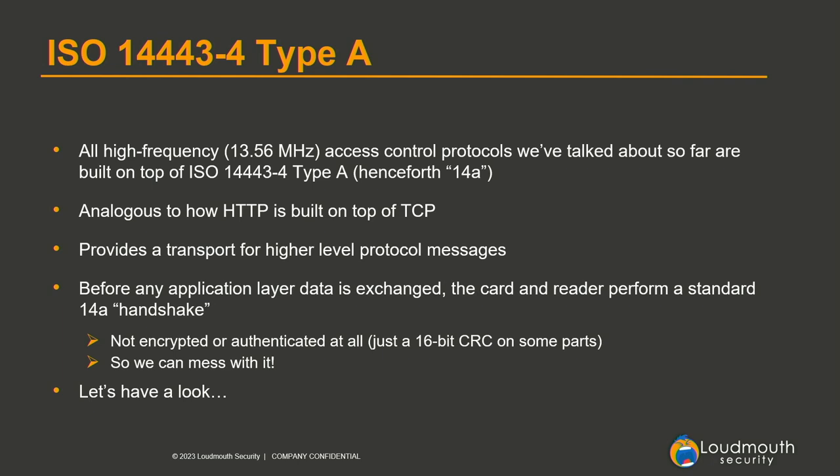But before any application layer data, so the CS protocol or the DESFire protocol, before any of that happens, the card and the reader must exchange parameters in what we call the 14A handshake. And this is documented very nicely, it's an ISO standard, but it's also not encrypted or authenticated at all. There's a 16-bit CRC on some parts, but the details of that are public, so we can mess with that. So let's have a quick look.